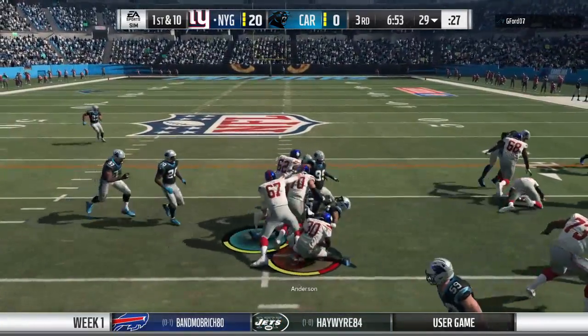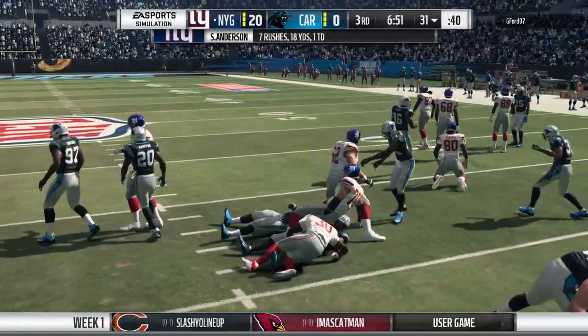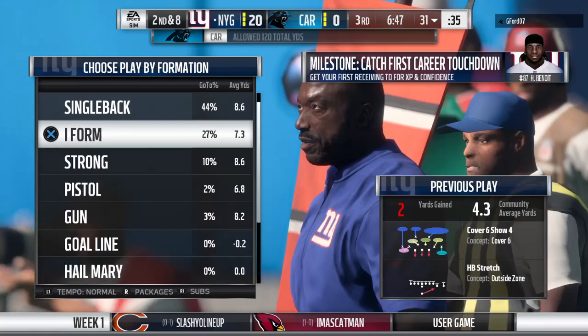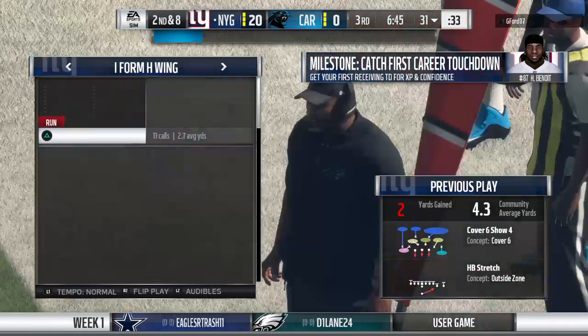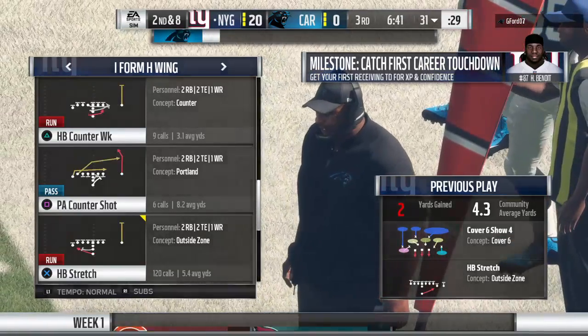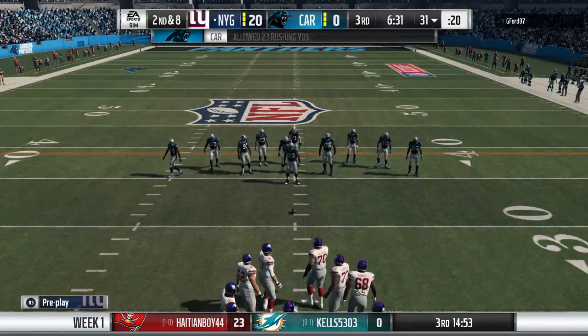The third quarter starts with a run from Anderson. He works his way forward for a couple up past the 30. Well, they're hoping that the second half is better for him than the first half. They've got to find a way to get him going. He's a big part of their offense. Second down, 8.